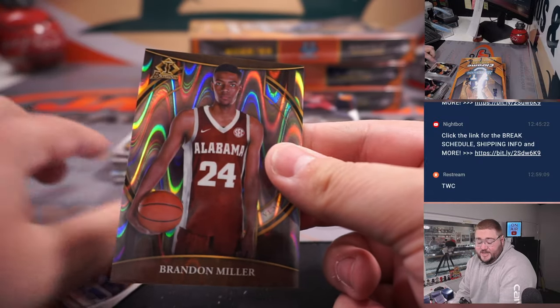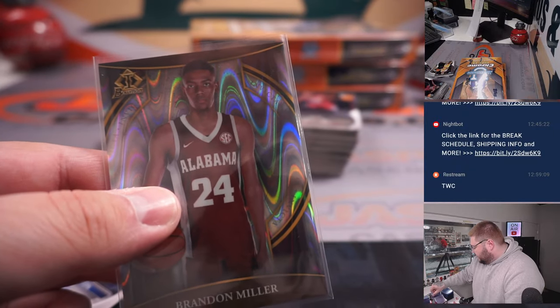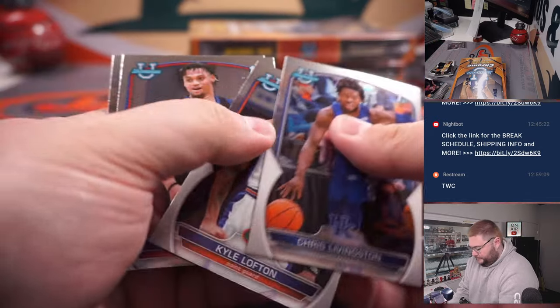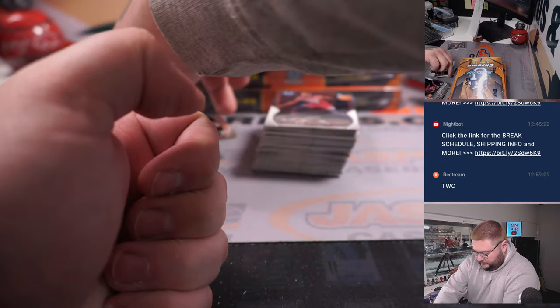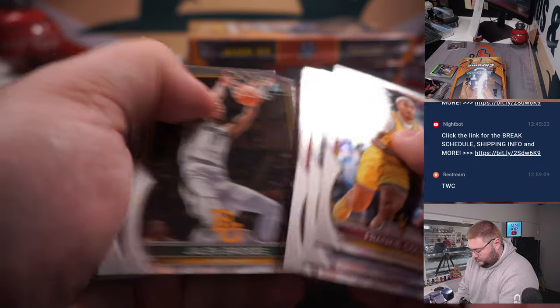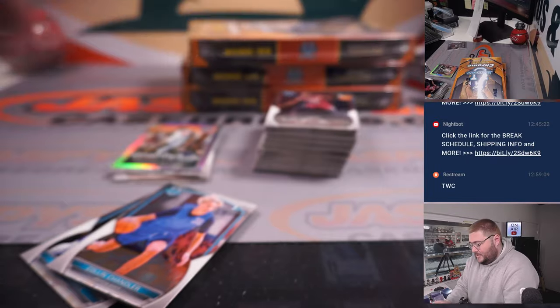Speaking of the devil, here's a nice one. Brandon Miller on the Invicta Lava. Nice start here. 008 out of 150. Spot B for Aaron Billingsley. Nice start, Aaron. Nice Brandon Miller. Purple Shimmer, Oscar Sheway. These are non-numbered.